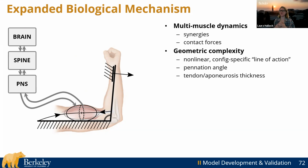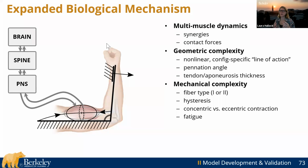There's geometric complexity even with just a single muscle. I've been drawing these as a nice, single line of action, but that's a curve in 3-dimensional space that's dependent on the configuration of your arm at any point in time. The pennation angle, or the angle of fibers in the muscle, can affect that force exertion. The tendons that attach to the muscles aren't just point to point; they're often flat, turning into aponeuroses. There's also mechanical complexity within the muscle. You've heard of fast twitch and slow twitch muscle fibers. They have hysteresis, depending on whether they're contracting concentrically or eccentrically. That changes things. As far as I can understand, nobody understands anything about fatigue in terms of this kind of modeling.